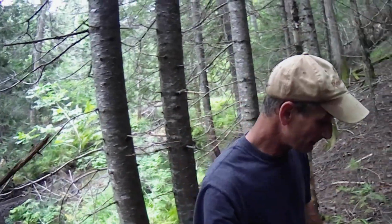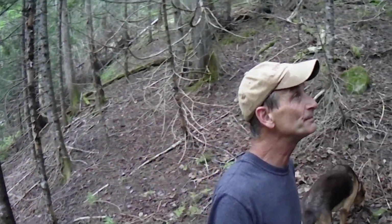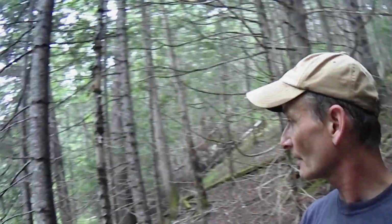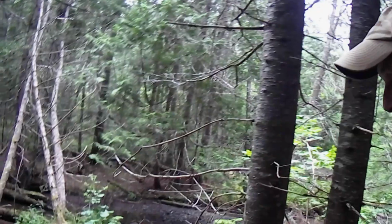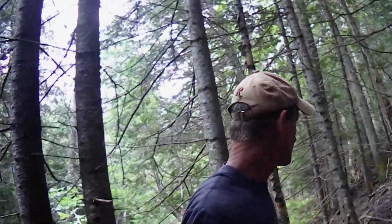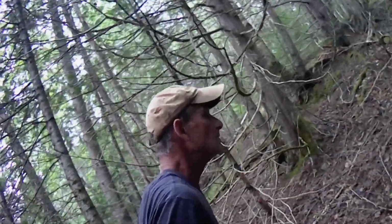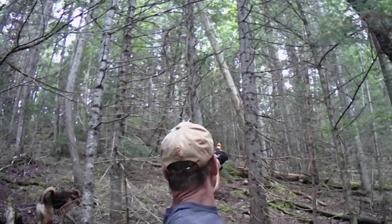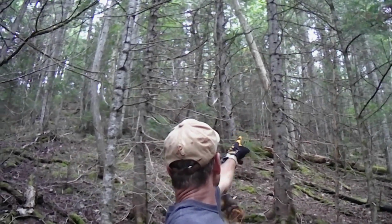Today, me and Willie, we're in a new location, and we just came down to the brook here to get us some water to filter. This is a new spot, new location, and you can see we're headed up that way.